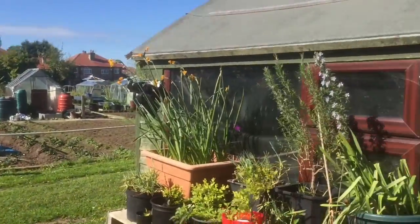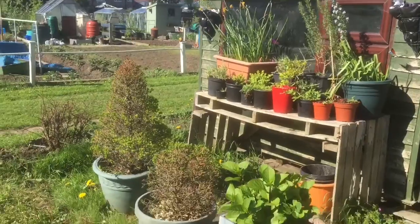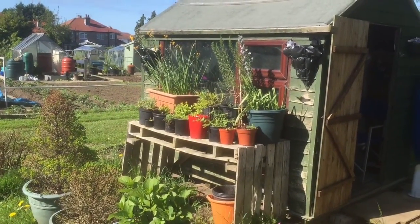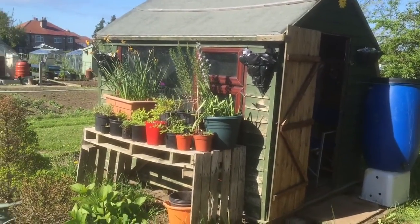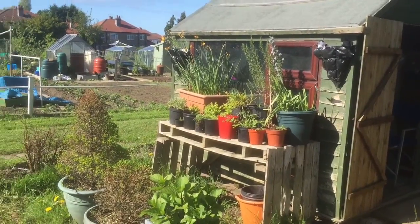Also, I really want to extend this shed towards the gate. Maximum 6 foot. Might only do it 4 foot, but the shed's not big enough to sit inside in the winter if I want to do anything, so that's what I want to be able to do.